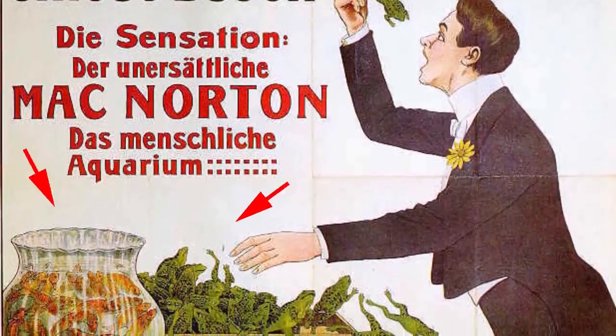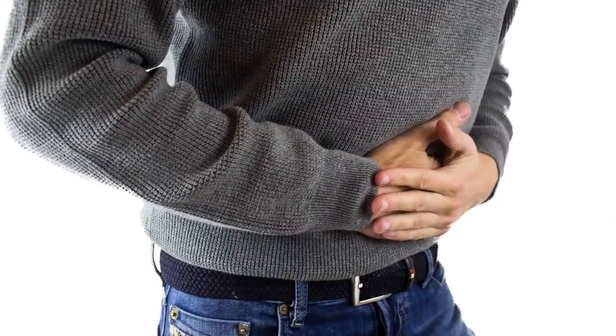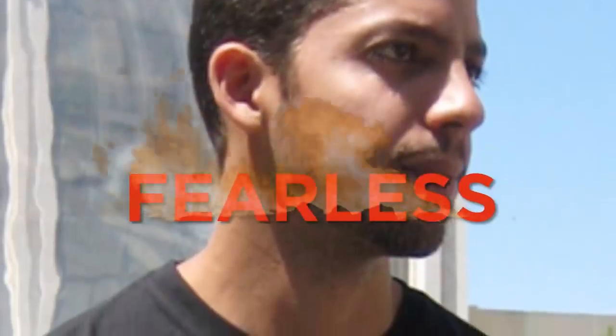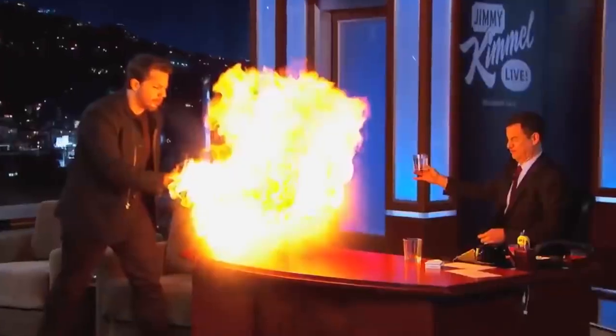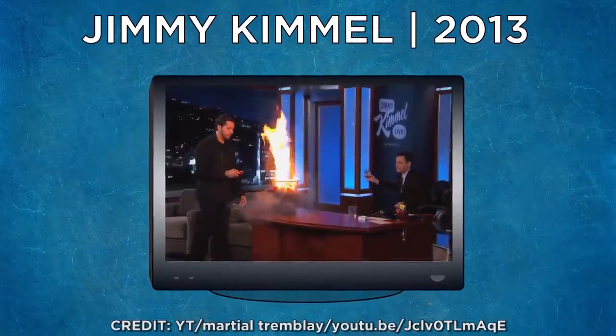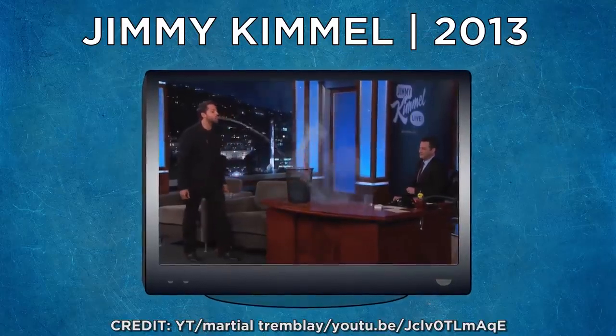Mac was known to bring up frogs and goldfish one by one, but the prospect of miscounting and having to digest a live animal is the real risk these magicians have to take. And that's why David Blaine can perform this trick while other magicians can't. He's fearless, and when he decides to do something with his body, he will. He was even the first person since Haji Ali to perform the kerosene trick, as he did in 2013 on Jimmy Kimmel's show, proving he had already mastered controlled regurgitation.